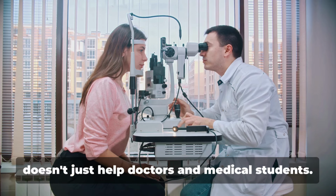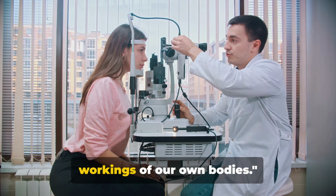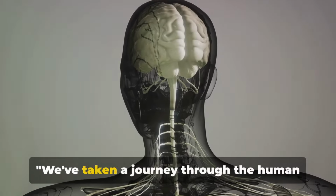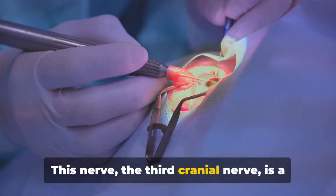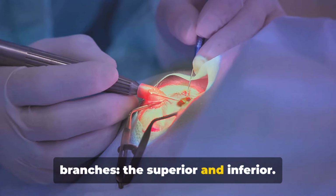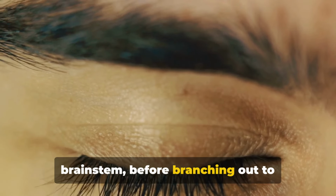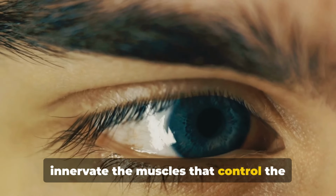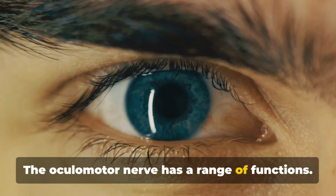Understanding the oculomotor nerve doesn't just help doctors and medical students, it helps us all appreciate the intricate workings of our own bodies. We've taken a journey through the human body right to the oculomotor nerve. This nerve, the third cranial nerve, is a fascinating structure with two main branches, the superior and inferior. It originates from the nuclei in the brainstem before branching out to innervate the muscles that control the majority of our eye movements.